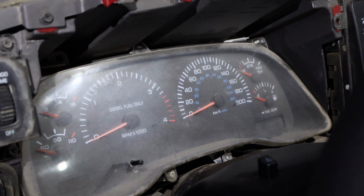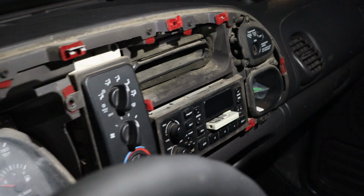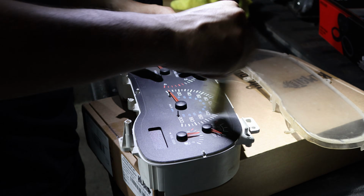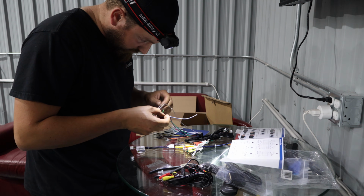The instrument cluster on this truck was filthy. They don't have a gasket around them, so all the years of farm use and poor air conditioning ventilation had this thing filthy. So it's really simple to take apart and just get that clear panel off of the cluster so that I could clean all the gauge faces, polish the clear finish, and then reinstall it.